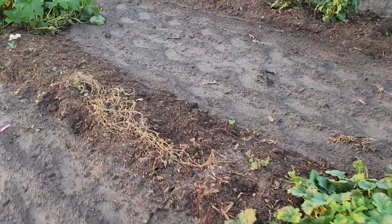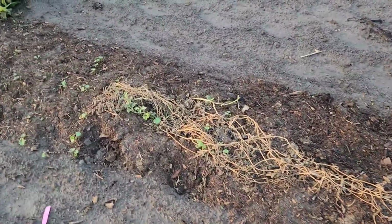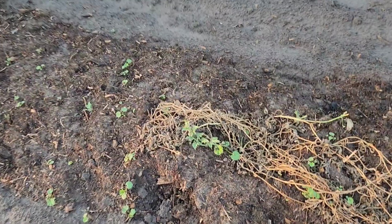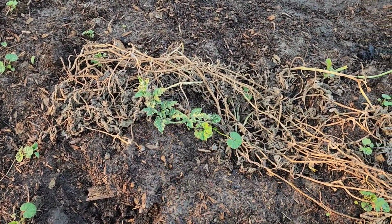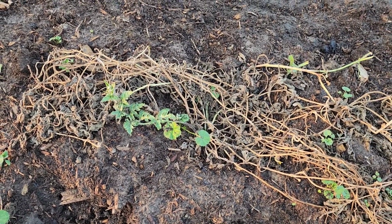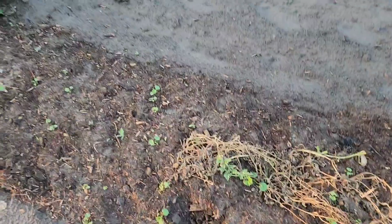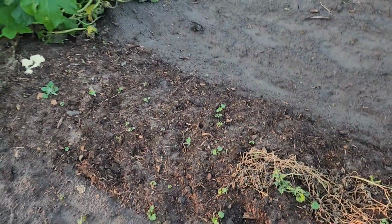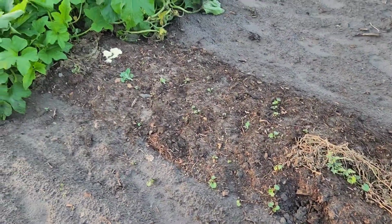Now this was our sugar baby watermelon. Also got hammered, but there's a little green shoot coming out here. Now whether we have enough time in the growing season for that to do anything, I don't know. But we need to come in and hoe some weeds. The rain lately has been going crazy.